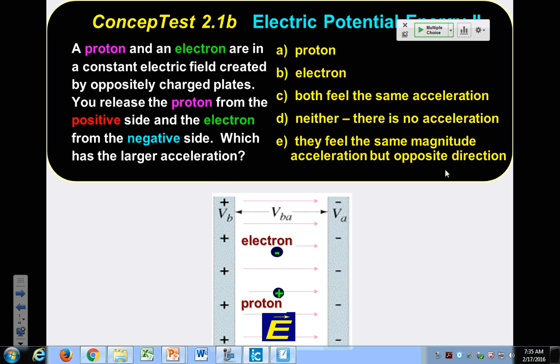Why does the electron feel a larger acceleration? Its mass is a lot smaller, by about a factor of 10,000 compared to the proton's mass, isn't that right? 10 to the minus 27, 10 to the minus 31. Yeah, about 10,000 times smaller than the proton. So it feels an acceleration that's going to be 10,000 times bigger.